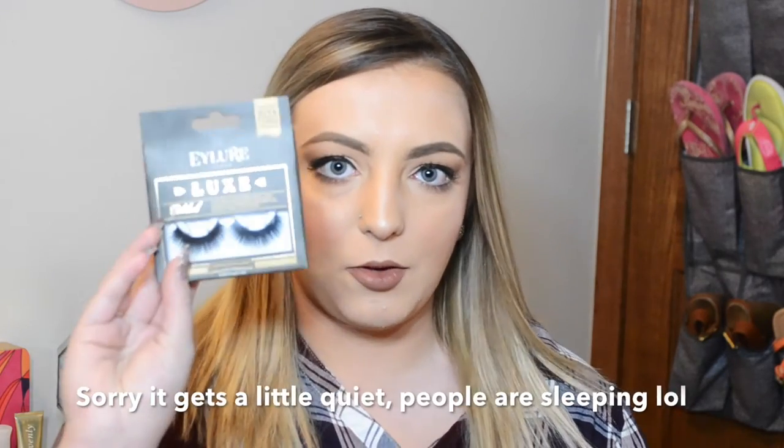I'm going to apply these lashes the same way I normally would, and that is using my little bottle of Duo eyelash adhesive. The cap is missing, so that's a really good look. And I'm going to be using a little pair of tweezers. Other than that, I'm just going to use a little mirror to help myself apply them. I think the first ones I try will be these Eyelure lashes.